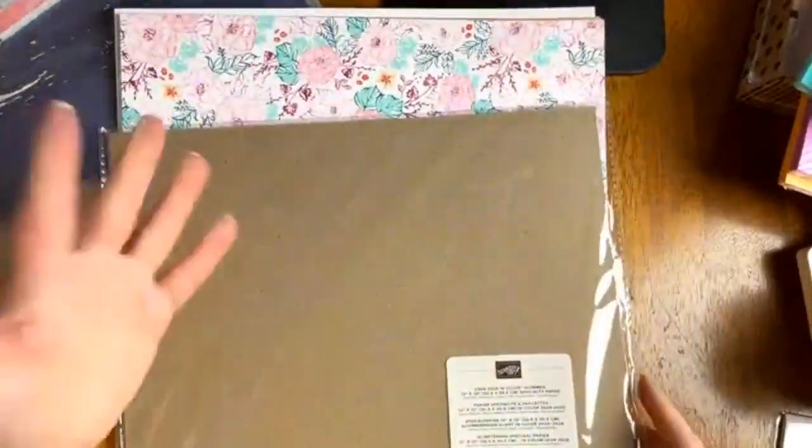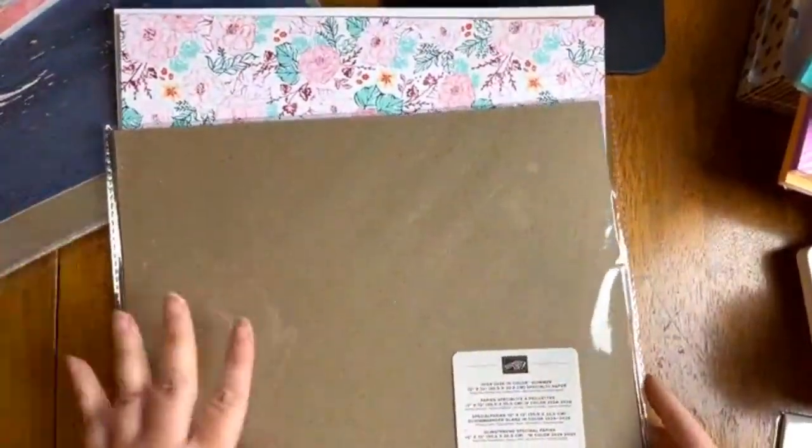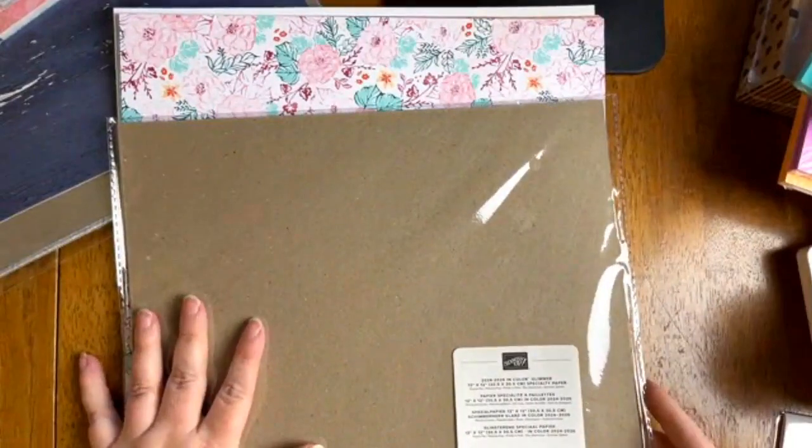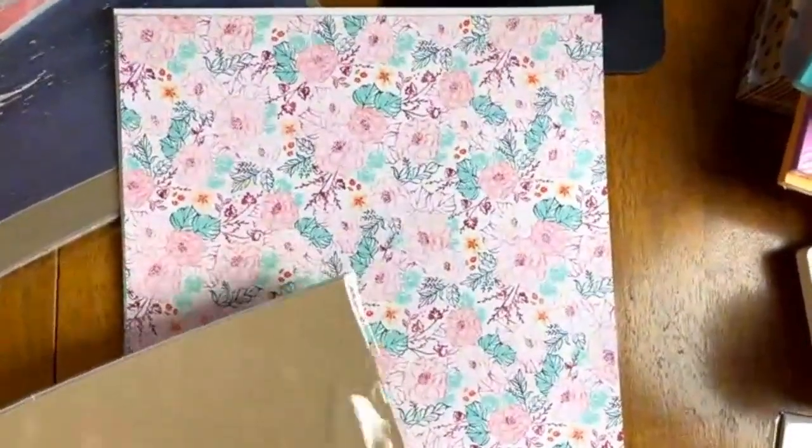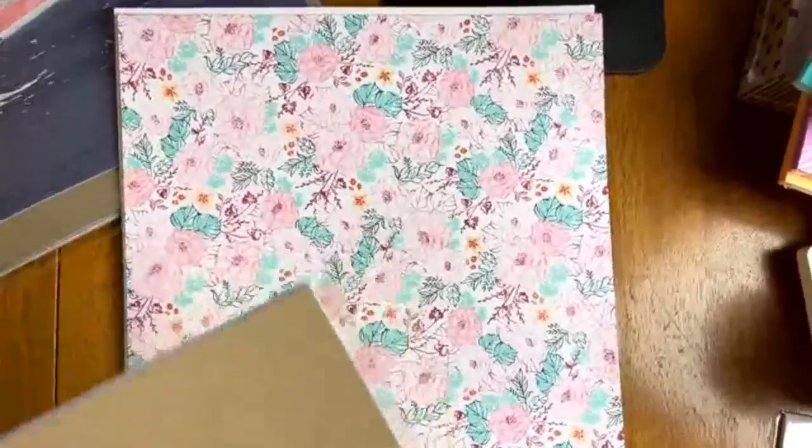And then as part of this suite was really big. I'm trying to remember everything that was in it. Joan is also voting for Petunia Pop. We have the 2024-2026 In Color Glimmer Specialty Paper. So let's check this out. This one's going to make some noise. I'm going to open these up. Okay.